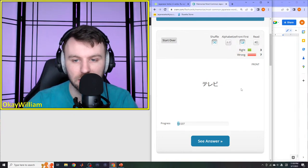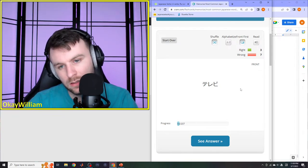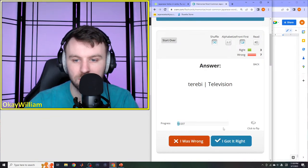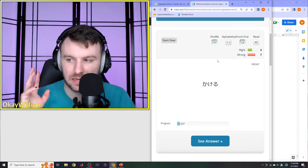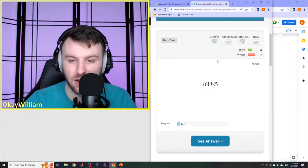This is katakana. This is television. Terebi. Oh, wait. This is re, not ra, right? Terebi. Yeah. Actually, that's exactly the reason. Cards like that are exactly the reason I was saying I wanted to learn the verbs, because if I can read the katakana, I can sometimes sound out what it would be.